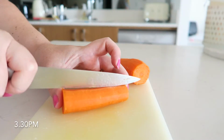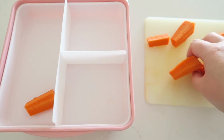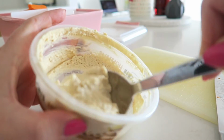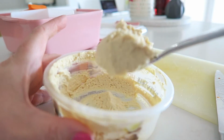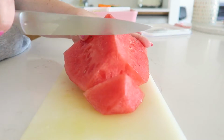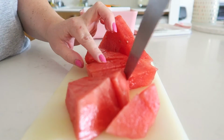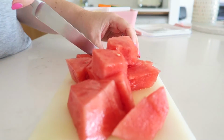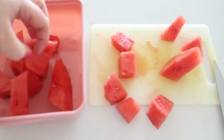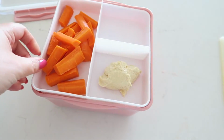I had to go to work later in the afternoon, so here I am just preparing a little snack to take to work with me. So I just chopped up 1 carrot, and then I put about 1 tablespoon of hummus into the little lunchbox container. And then I chopped up a little bit of watermelon and added that to my lunchbox as well. I got this little lunchbox from Kmart if any of you are interested. And yeah, this was what I took to work with me today.